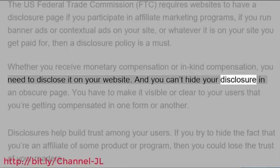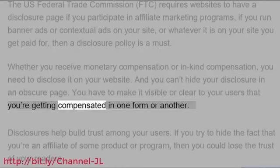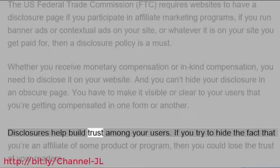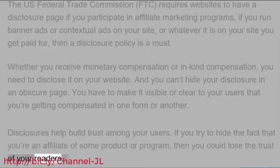And you can't hide your disclosure in an obscure page. You have to make it visible or clear to your users that you're getting compensated in one form or another. Disclosures help build trust among your users. If you try to hide the fact that you're an affiliate of some product or program, then you could lose the trust of your readers.